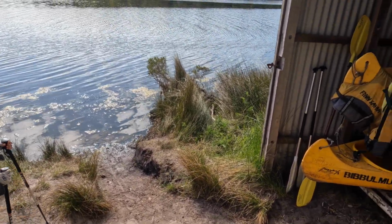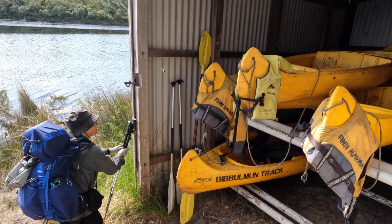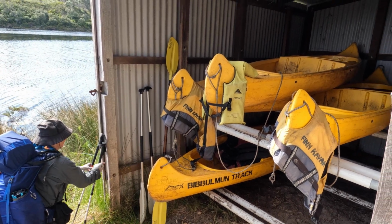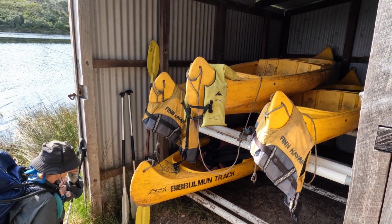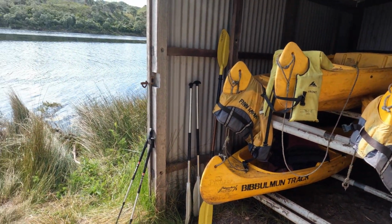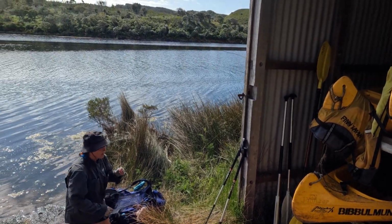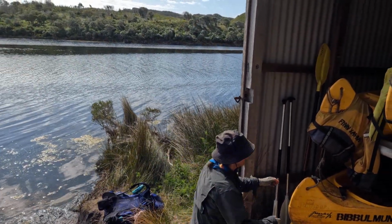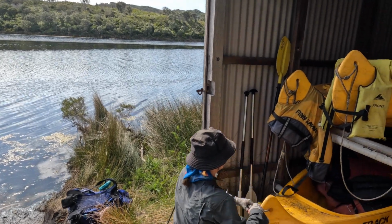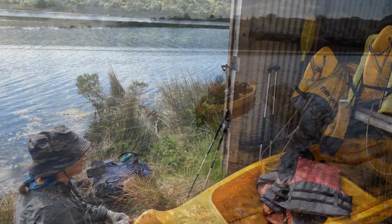And here's our shed, and the good thing is we've got four canoes. I think there's six in total, so there are some on each side. If you get to a place and there's only one canoe, you've got to go over, tether another one to the back, bring it back, and then go back again. So Jude is the expert when it comes to aquatic stuff, and I'm totally in her hands.